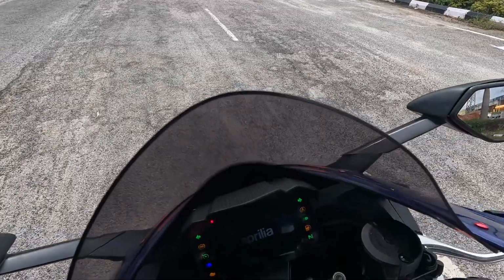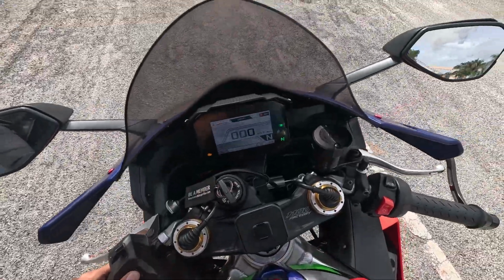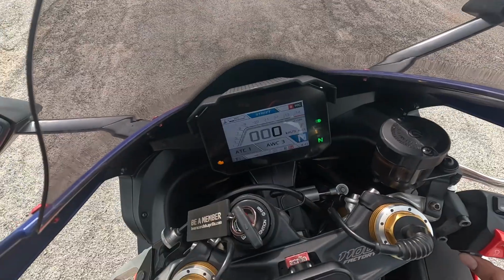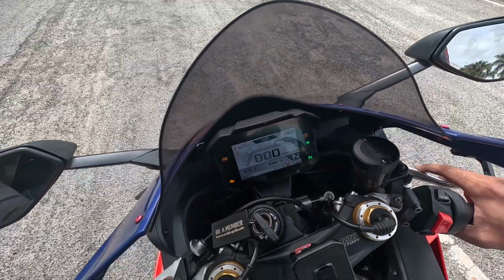Let me take you through the dash of this motorcycle, the Aprilia RSV4, and show you what all the electronics it's got. So here is the road mode, which has got three modes. That's the user, street and sport mode. The user mode is obviously where you can configure each parameter based on your preference.